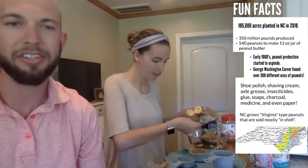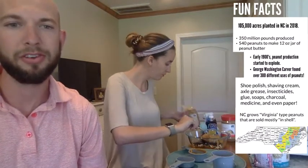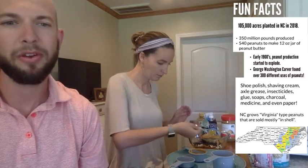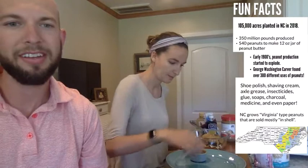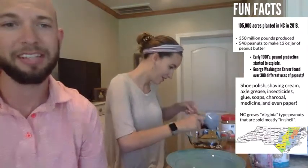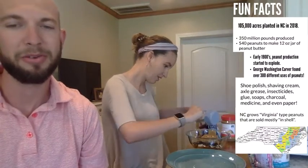So as you can see, last year, or in 2018, there were 105,000 acres of peanuts grown in North Carolina. Out of those peanuts that were grown, 350 million pounds were produced. So just to give you an idea here, 540 peanuts, which I'm not sure how many pounds that is, makes a 12-ounce jar of peanut butter. So I thought that was pretty cool.